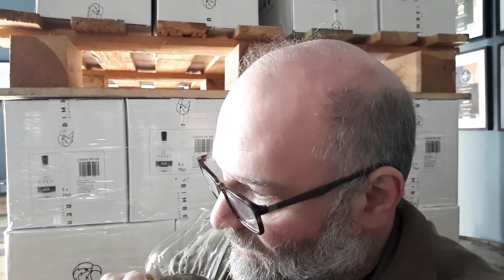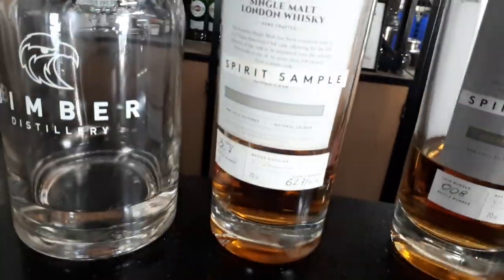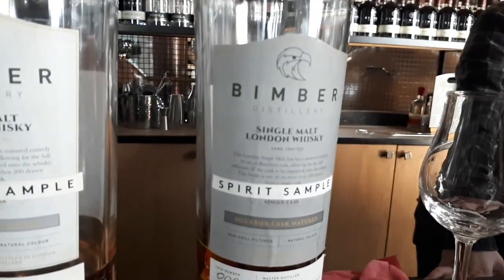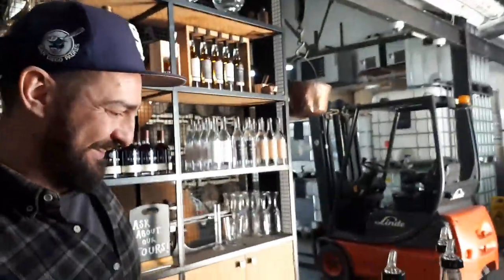And what is the ABV of this one? Cask strength, 63.5. Exact, 63.5 again. So actually, well, that one, yeah, 63.8. And there's the bottle. That was the virgin, and there's the ex-bourbon. And that was the new make down the bottom. The juice.